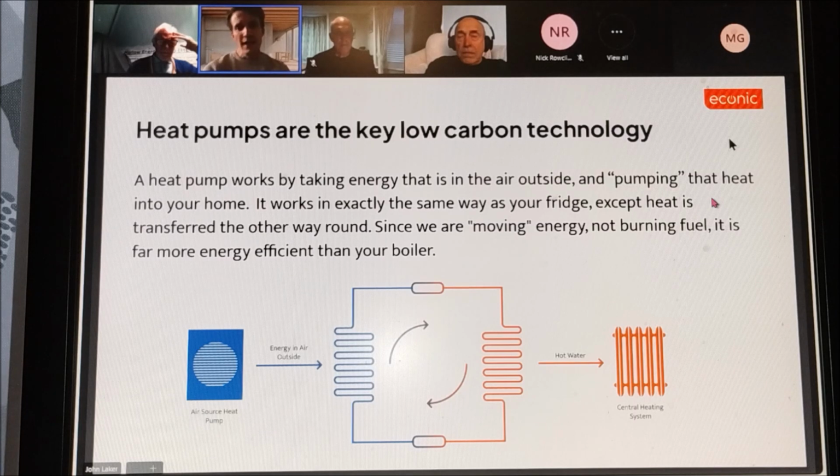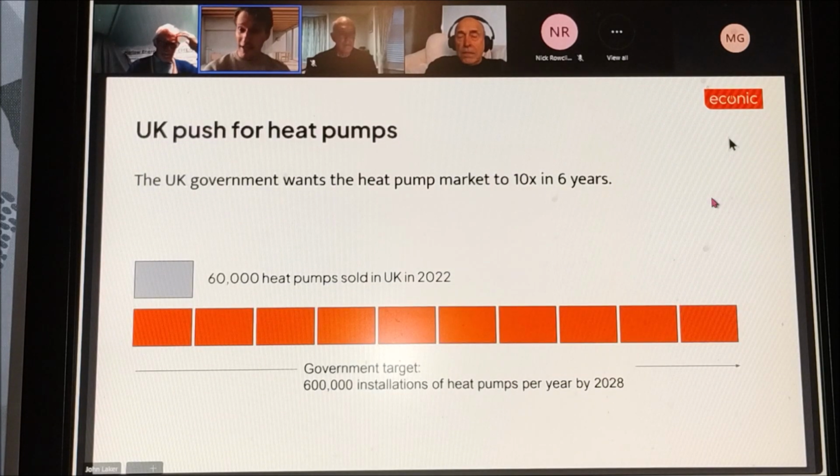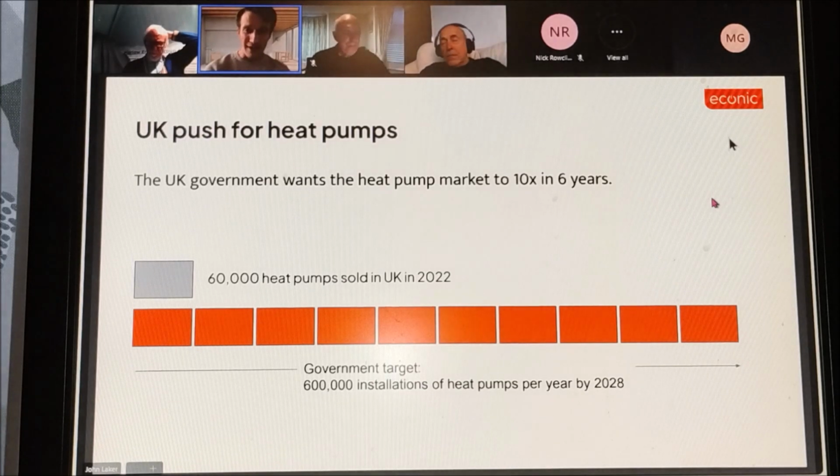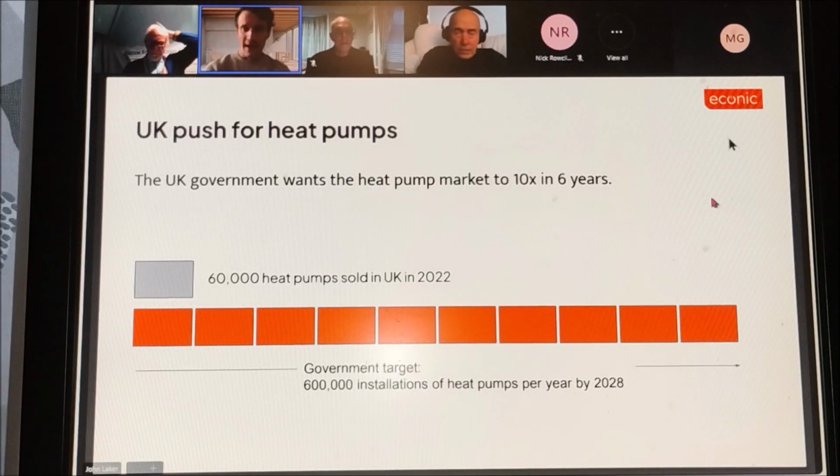If we go to the next slide, John, then the UK government is very much behind the rollout of heat pumps. At the moment, we had 60,000 heat pumps sold in the UK in 2022. The market is growing, so it's really good to be in heat pumps right now, but it needs to be much better, because we want to get to 600,000 installations by the end of 2028. So a 10x upscale of the market, which of course is very ambitious, but needs to be done in order to get the UK off gas and reduce the carbon emissions.